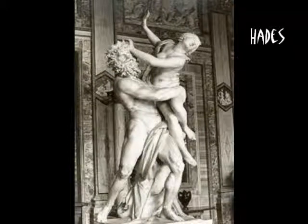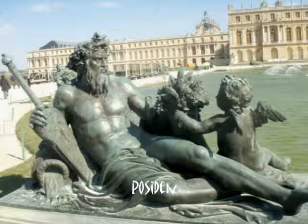Hades. He was the god of the underworld, the realm of the dead. His symbols were his helmet, metals, and jewels. Poseidon. He was the god of the sea, of earthquakes, and of horses. He was often seen with his trident, a weapon capable of creating sudden, violent storms.